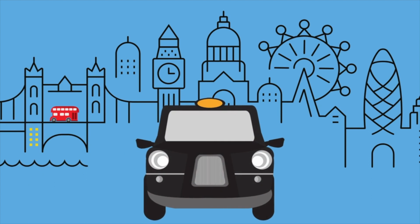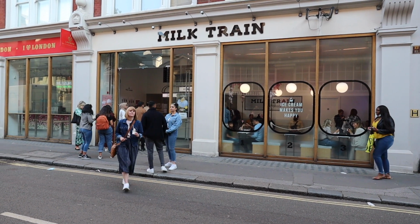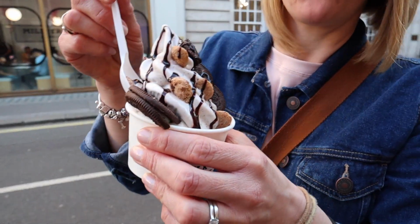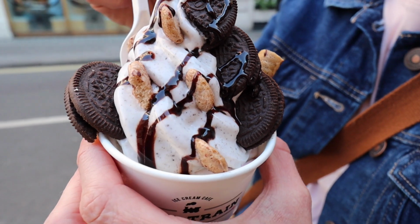Taxi, Milk Train please. Oh yeah, can I get a cookies and cream cup? To Milk Train in Covent Garden. They do delicious sweet treats, very Instagrammable sweet snacks. And we have got this cookies and cream sundae. Don't tell my mum, this is pudding before dinner.